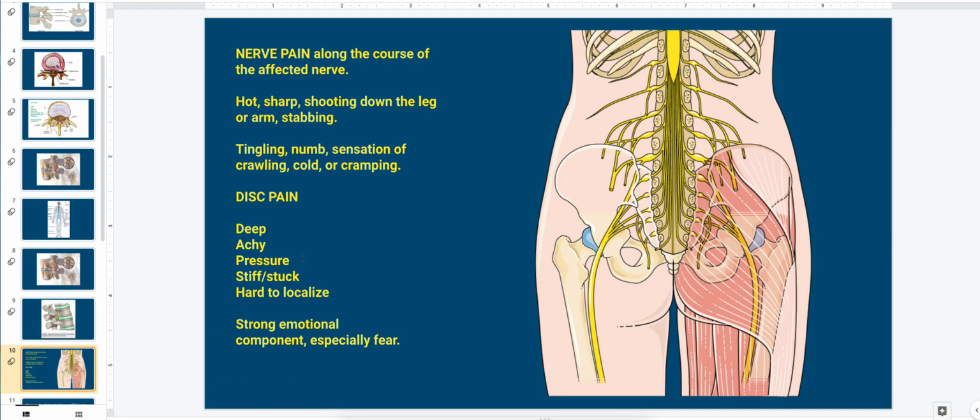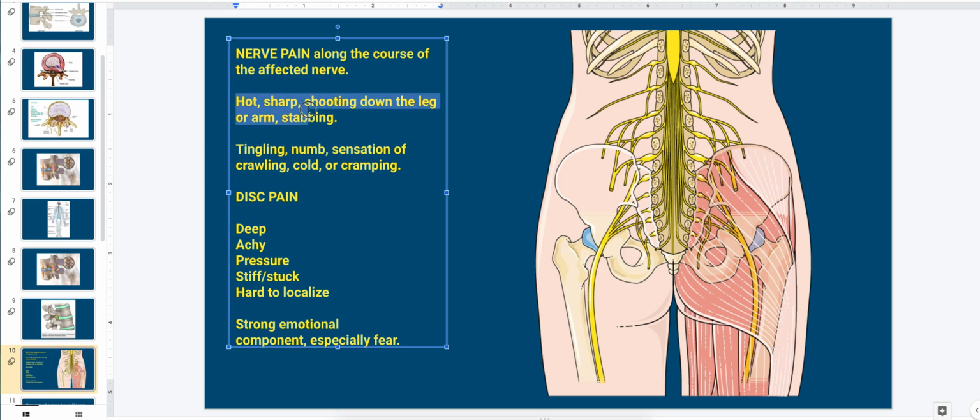When you are feeling nerve pain, like I said, you're going to feel it along the course of the affected nerve. It usually feels like hot, sharp, stabbing, shooting pain down the leg or arm. A lot of times it's described as stabbing. And in addition to the pain, there are changes in sensation like tingling and numbness. Some people describe a sensation of crawling on their skin, or it can feel cold or cramping.